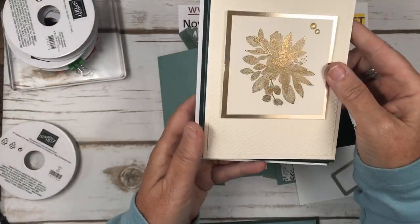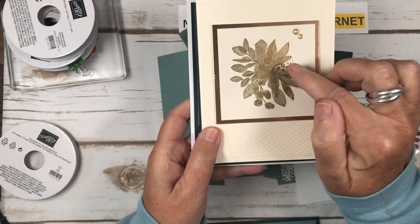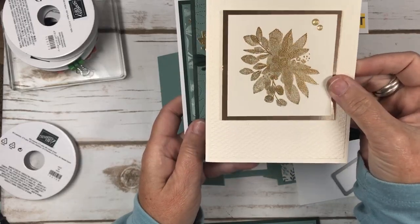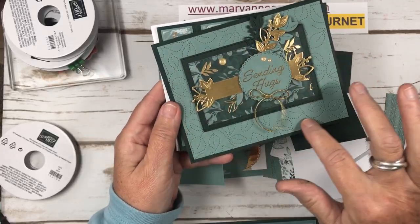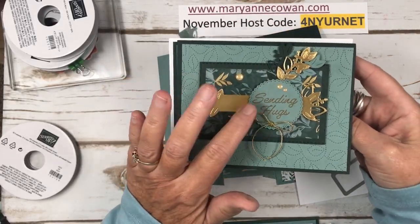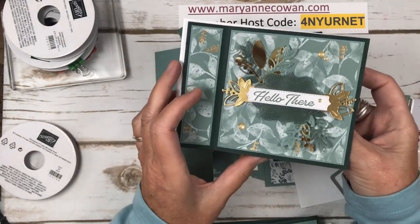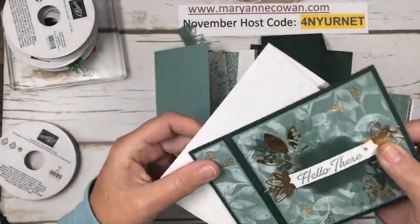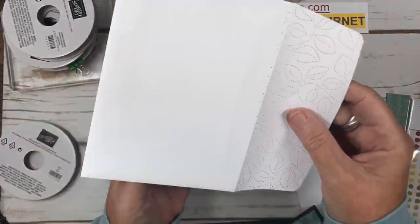Then we made this one, which I actually haven't finished yet. I heat embossed the large image and heat embossed it in gold. It's so, so pretty. Here's another one that we did using that beautiful background die and the beautiful designer series paper. Again, some of the elements. Here's a book fold one we did on a Fun Fold Friday. And we did the matching envelope. So I used the die to make the envelope beautiful.